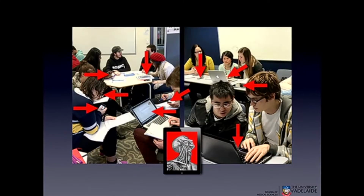You might be wondering why I'm interested in mobile devices, and it's basically because I see them everywhere I look in class, whether it be an iPad or an Android device or a smartphone or a laptop. It seems like most people bring a mobile device to class now. These are just some photos of students working in my tutorials, and I've put arrows there, but it's pretty obvious that most of them have one or more mobile devices.